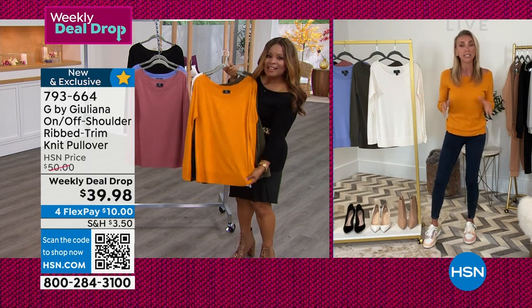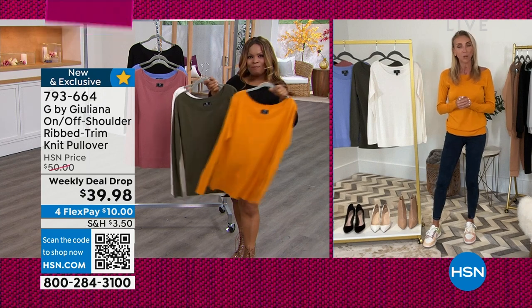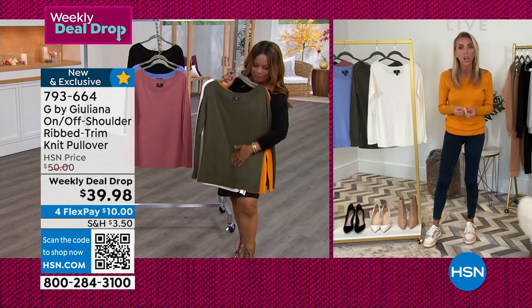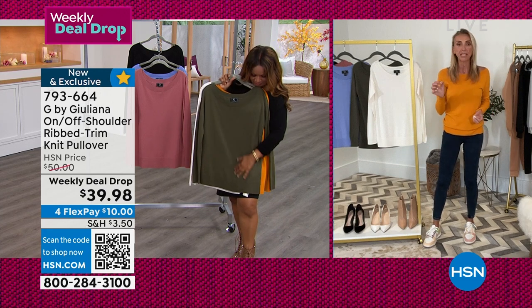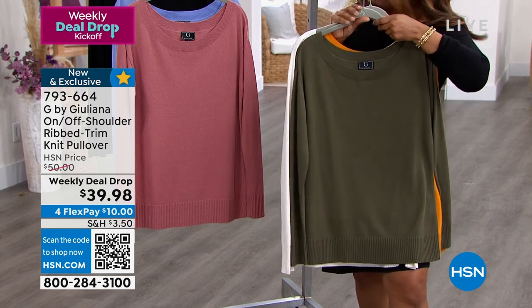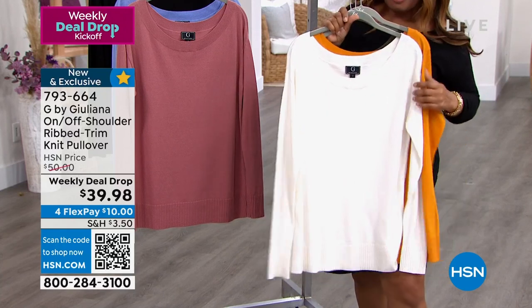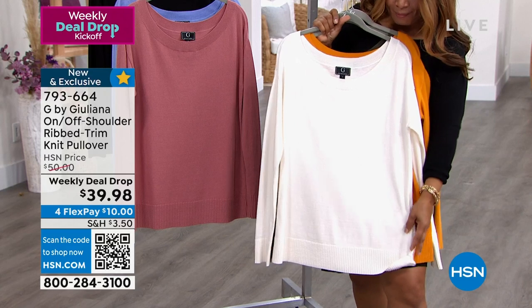Marlo, I love this. This is brand new. We are premiering this sweater as a weekly deal drop. Very excited about that, because this is truly your perfect fall winter sweater. It is a nice light to medium weight. Oftentimes, Marlo, you know how it is. When you find a sweater, they're big, they're bulky, you get hot. Yes. Right? This is such the perfect sweater. That's that nice lighter weight that'll take you throughout the cold winter months.